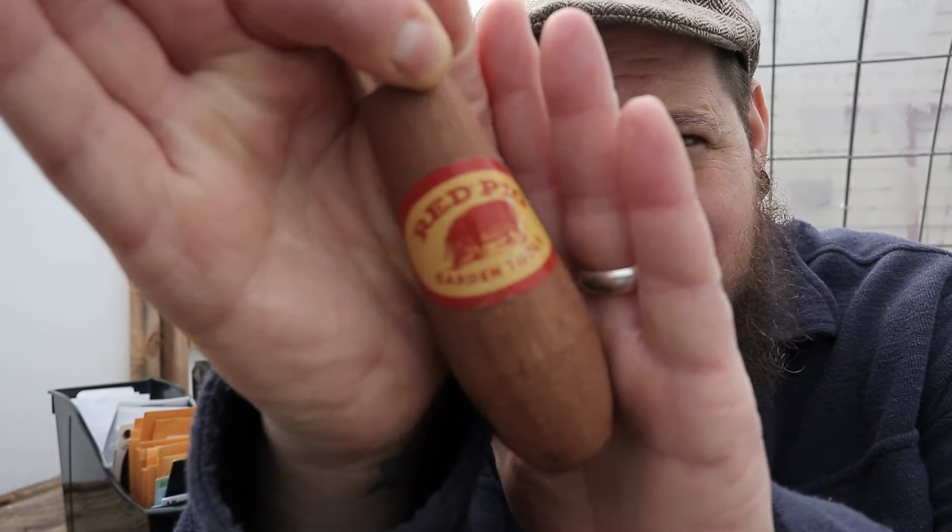There is a guy that was out in California named Bob, and he started this little company called the Red Pig Garden Tools. Now guys, Red Pig Garden Tools, look at that logo. How could you not want to buy that, right? That's a great logo. So a long time ago, like the 80s, Bob noticed that the tools were declining in quality, and that's when he started this company.